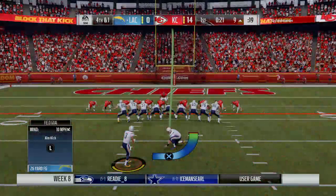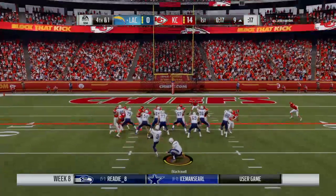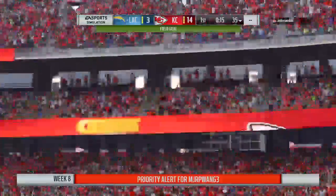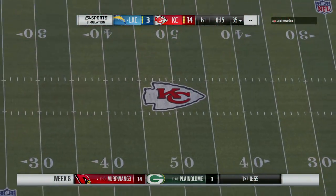The Chargers will bring out the field goal unit now. This is a 26-yard attempt. And his kick is good. And they will get themselves on the board here at 14-3. A dozen plays on that drive that ends with the field goal.